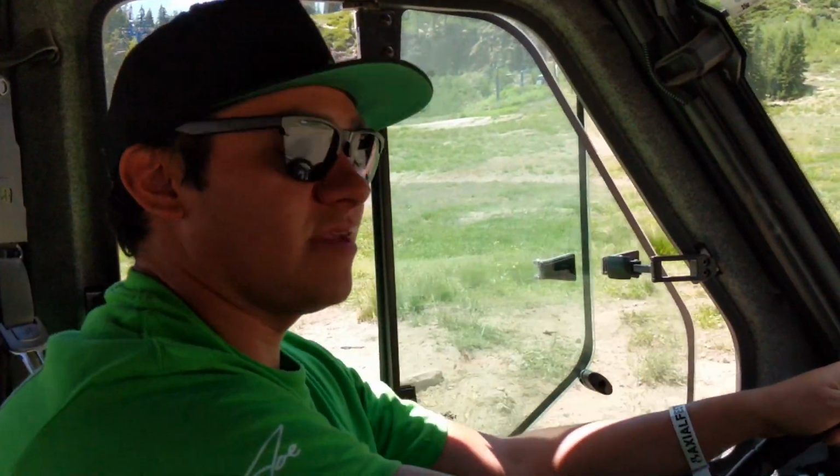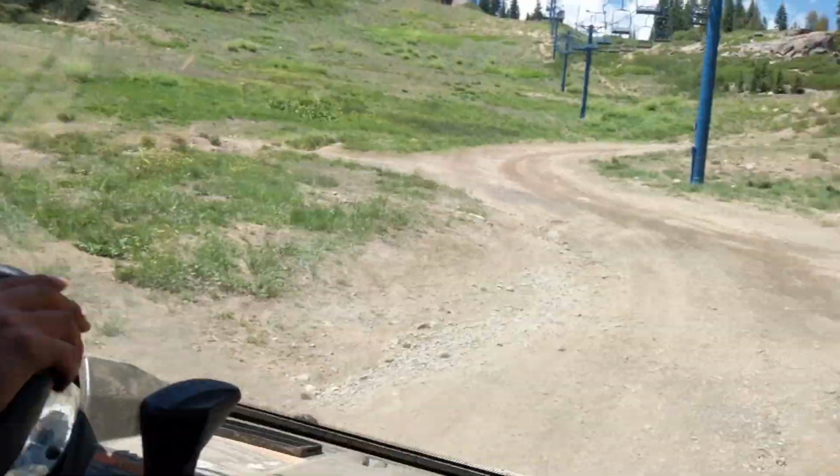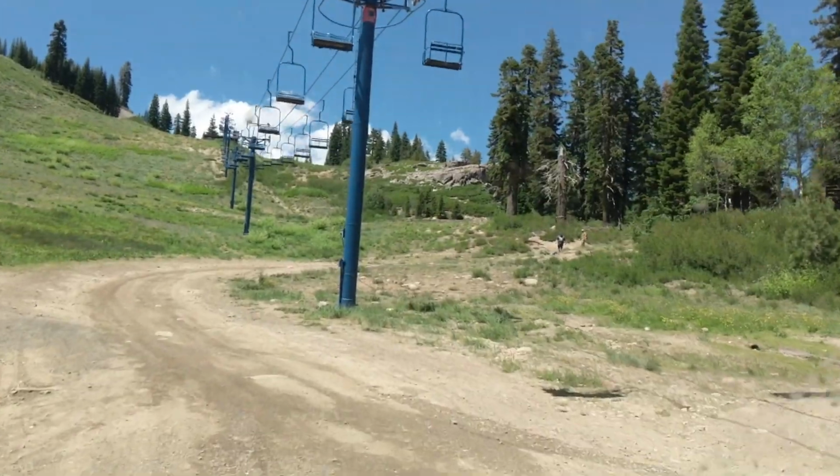Personal shuttle. VIP. Everyone's headed down because it's too hot. I'm going up.